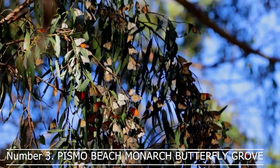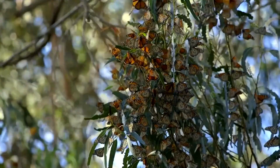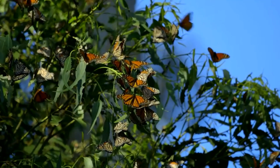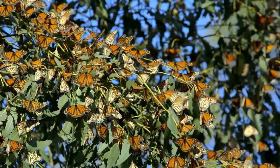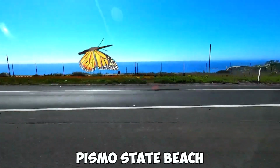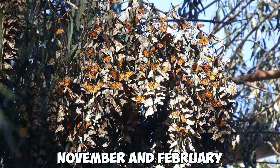Number 3. Pismo Beach Monarch Butterfly Grove. People aren't the only ones that visit California in the winter. Butterflies do as well. Beautiful black and orange monarch butterflies love to spend the winter in the Pismo Beach Monarch Butterfly Grove. This grove of eucalyptus trees is on the southern end of Pismo State Beach. You can observe thousands of the delicate creatures hanging around between November and February.